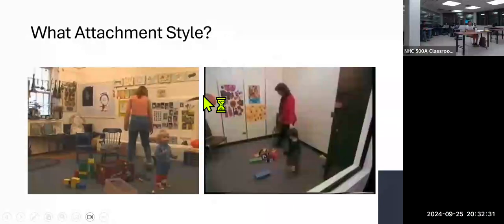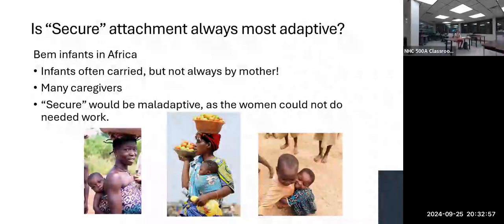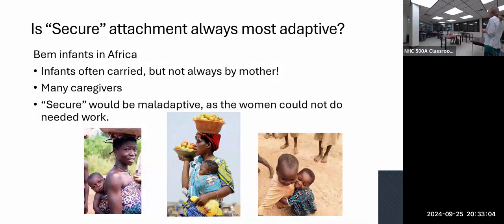And to close today, I have some examples we don't really have time to do, but I want to just show you that once again, this is a Western white framework. And by way of example, we know that BEM infants in Africa are always carried, but they're not always carried by the mother. There are a lot of different providers, big homes, big families, lots of providers. Would we expect this child to react differently than a child raised in a nuclear family with one mom, one dad, and that's it?